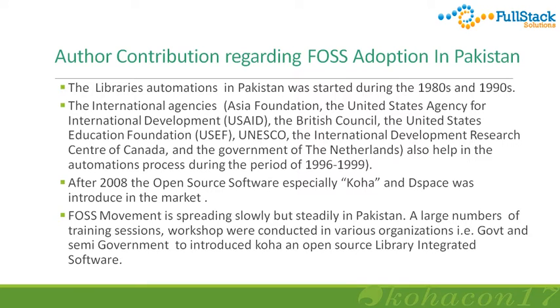Somehow, I will share some contribution to the LIS community, which we contributed to open source adoption in Pakistan. Library automation in Pakistan started during the 1980s and 90s. International agencies, the Asia Foundation and others, contributed a large amount to automation and digitization in Pakistan. After 2008, open source software, especially Koha and DSpace, was introduced in the market.